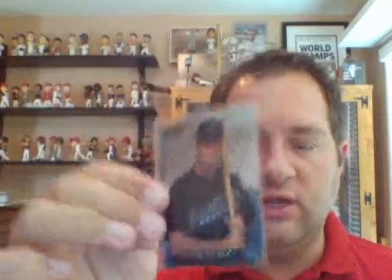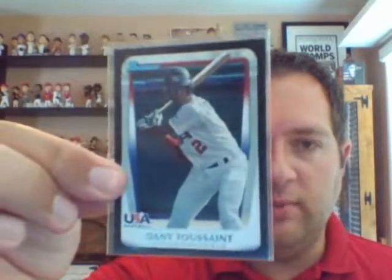I wasn't sure if I had this one already or not, but I'm trying to pick up all the 97 and 98 Bowman Travis Lee cards. There was just a ton of variations of these cards, and when they first came out, I was 17, 18 years old. I didn't have the money to pick them up because they were just here in the Phoenix area. They were super expensive, and so this card was in the box, so I picked it up.